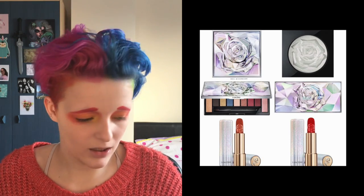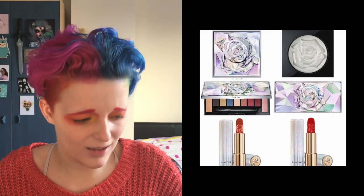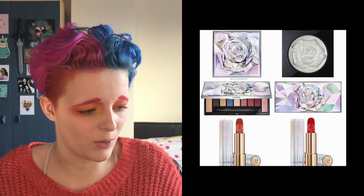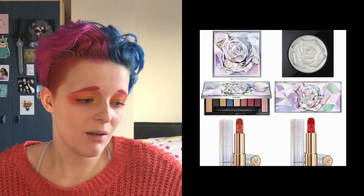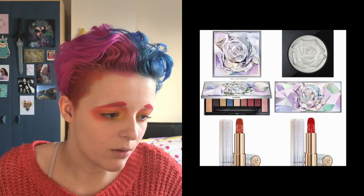Moving on to the Lancome holiday collection. I feel like I'm pronouncing that wrong. I've always pronounced it Lancome and now I'm reading it like as a word and I feel like it's incorrect. So the lipsticks I like. I think they're very cute and pretty. I wouldn't use them, but I know a lot of people who would really like them. I like the little flowers on them, it's really cool.